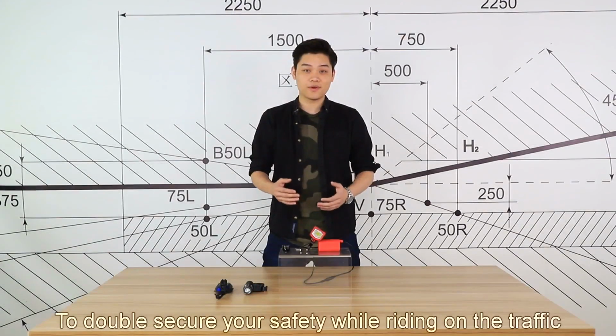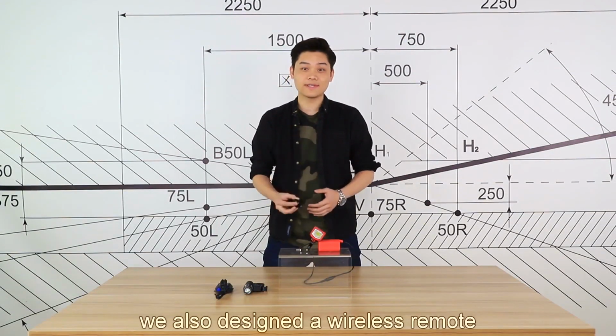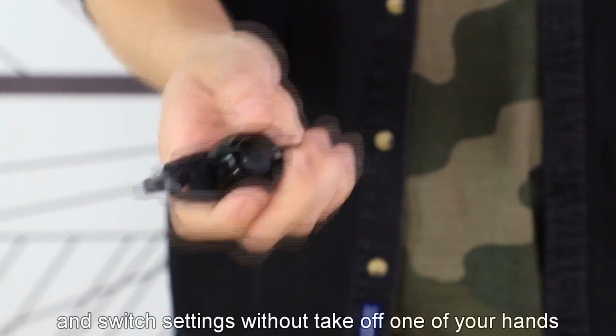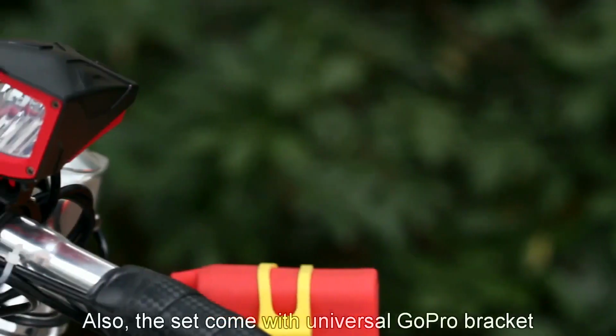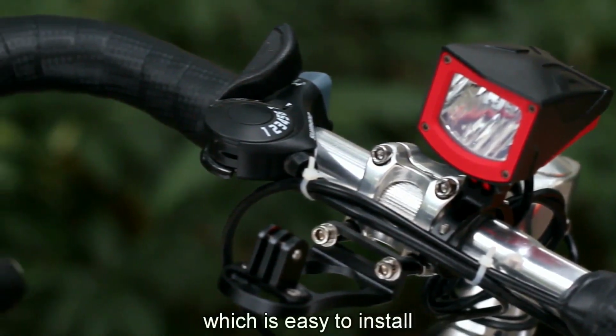To double secure safety while riding in traffic, we also designed a wireless remote that you can mount near your thumb and switch settings without taking one of your hands off. Also, the set comes with a universal GoPro bracket, which is easy to install.